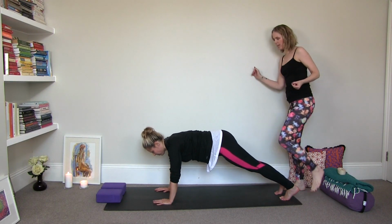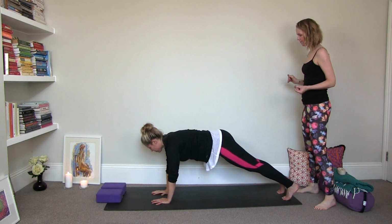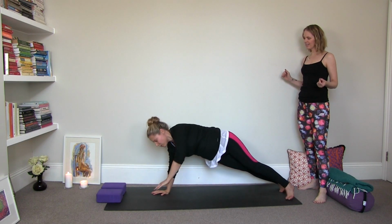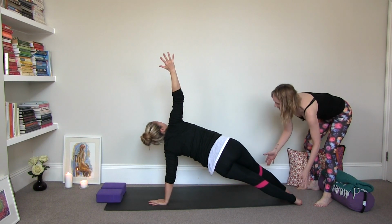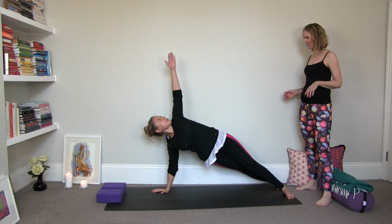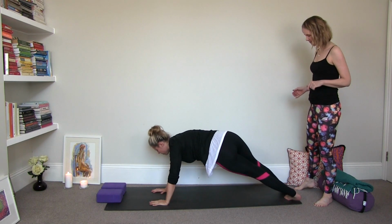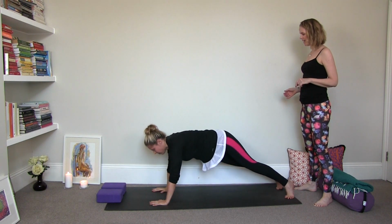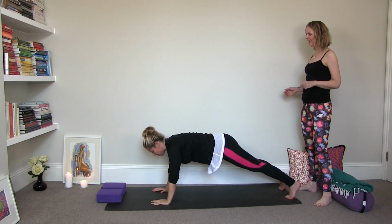Exhale it to the left side plank. Inhale to the center. Exhale it to the right side plank. Inhale to the center. Exhale to the left. Yeah, beautiful. Inhale, center. Exhale, right. Inhale, center. One last time. Exhale, left. Inhale. Exhale, right. And inhale. Stay here, inhale.